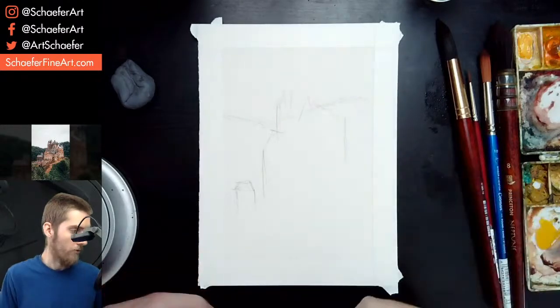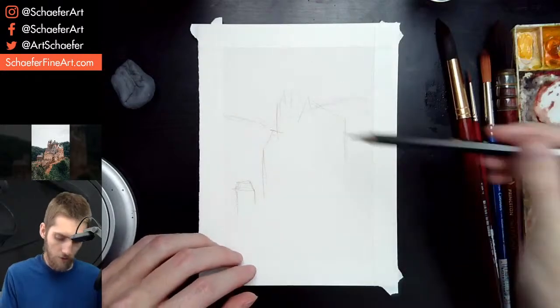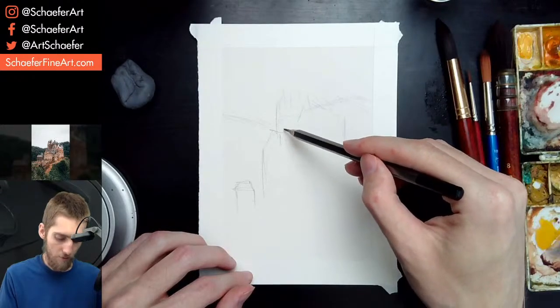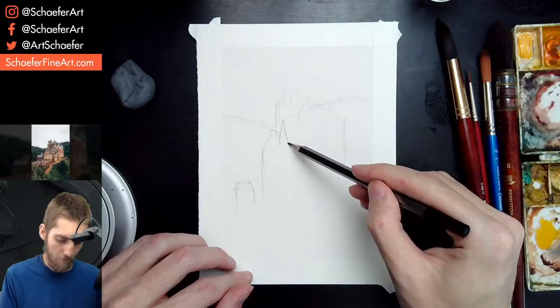Yeah, I saw a lot of photos of this one. Looks like a really cool castle. I got a few other photos that I might paint in the future as well. So yeah, this looks like a really cool castle in Germany.